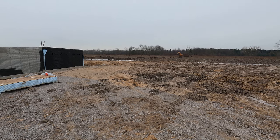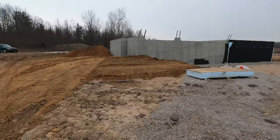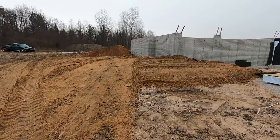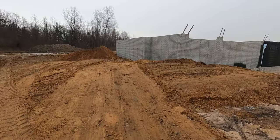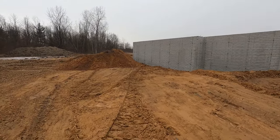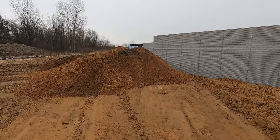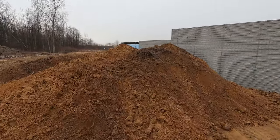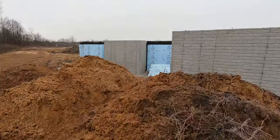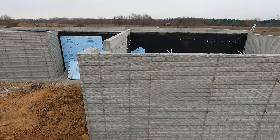But good news is that we do have sand over there as well. So now they're trucking in off a new road and dumping sand over here. Getting close though. I can probably see over the top of this wall now into the garage, but at least this whole area on this side of the garage has now been having dirt pretty much all the way up to the top of it, which is good because this doesn't need the insulation on it.